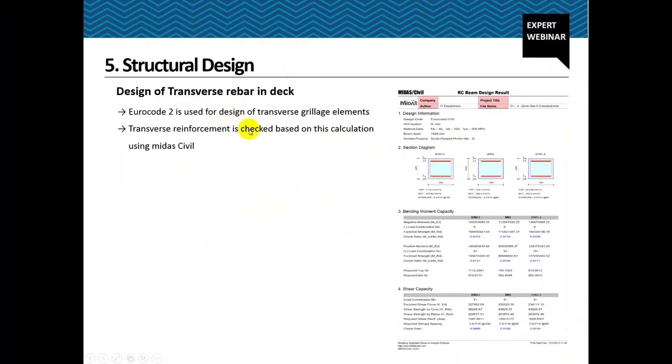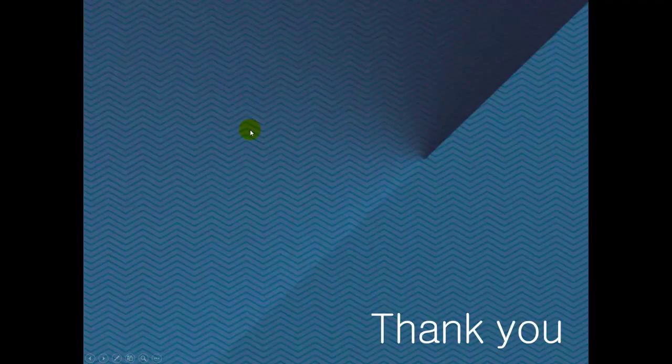Okay, so with this, I come to the end of the session. I hope I was able to cover most of the important aspects of the design and analysis of the composite steel bridge that we did. There were also a lot of other aspects, but time permitting, I was only able to include the major ones.